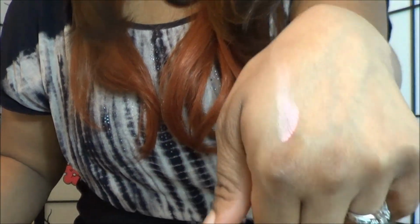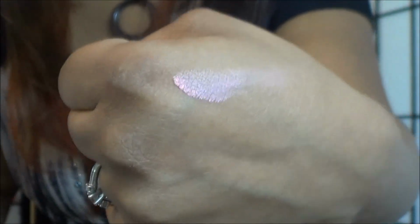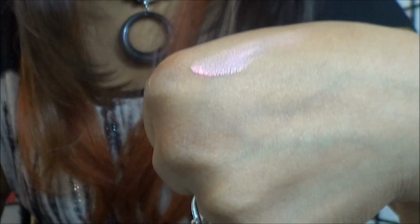Actually, yes, it shows up very nicely. Look at this. A very, very pretty pink color. Very pretty pink tone. I don't think the lighting in the camera is doing this justice. Let me do it like that. But look at that color. Y'all can see my veins coming through. That is a shame.